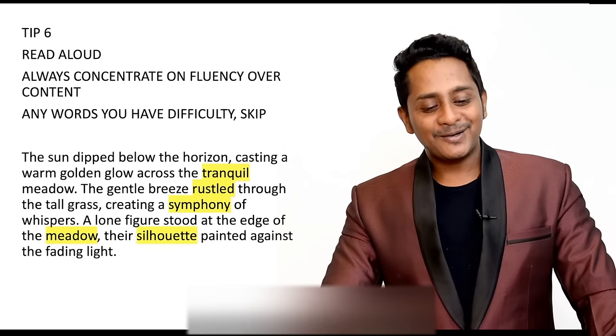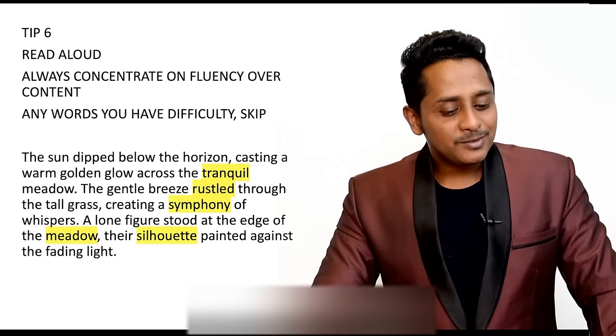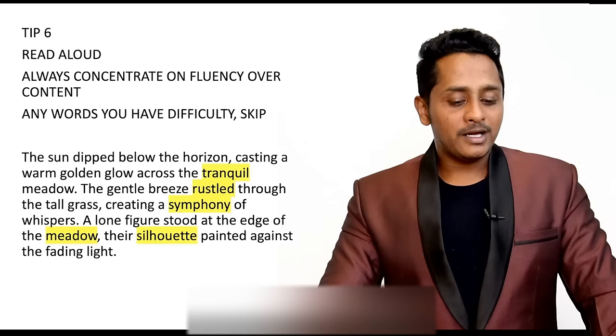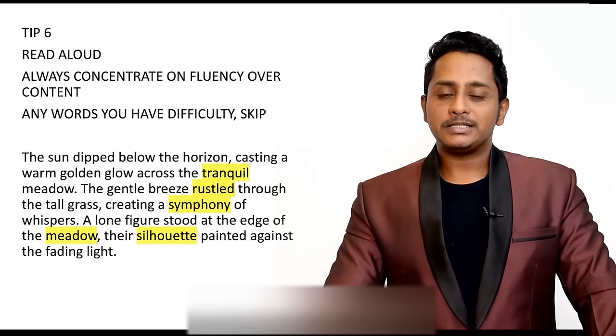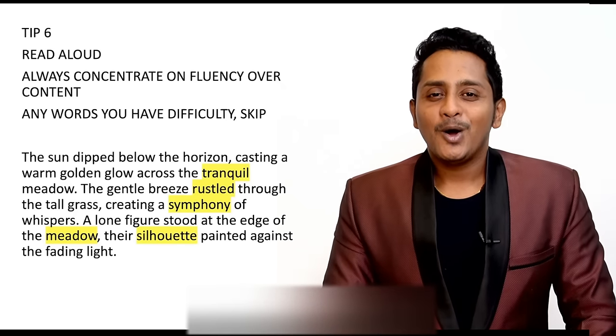The sun dipped below the horizon, casting a warm golden glow across the meadow. The gentle breeze through the tall grass, creating whispers. A lone figure stood at the edge of the air, painted against the fading dead. It's just this. Hope you are getting it.